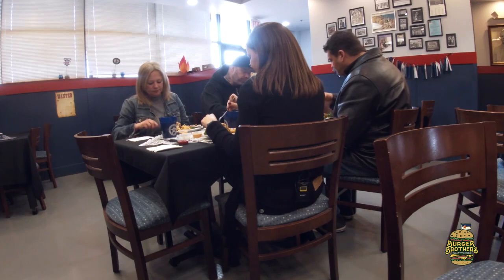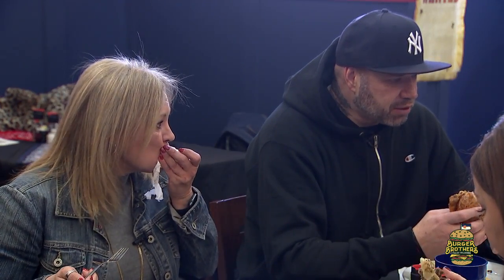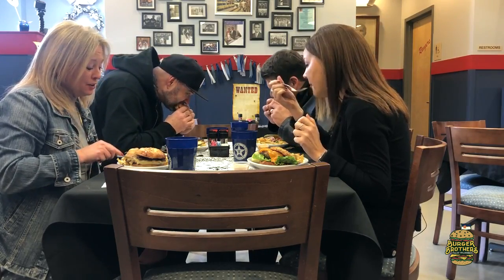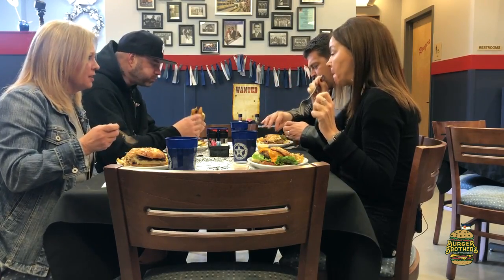The bacon is fantastic too. I usually don't get bacon. Ron always opts in. Did you get the regular or the candied? I believe candied. I got the candied. It's really good. It's not as spicy as I thought it would be, so it's really nice flavor.